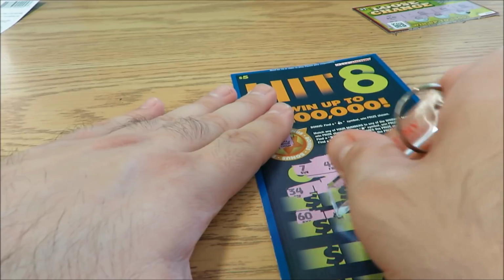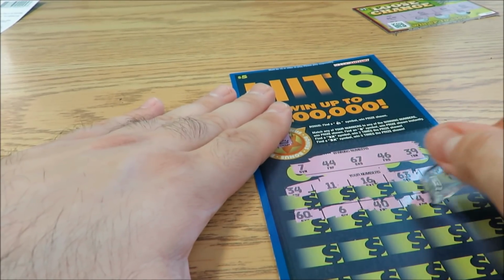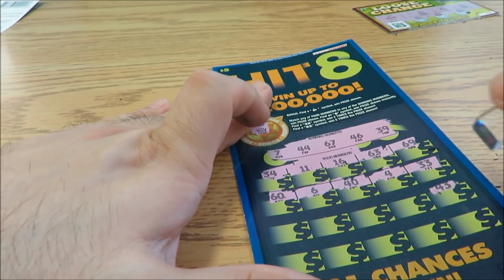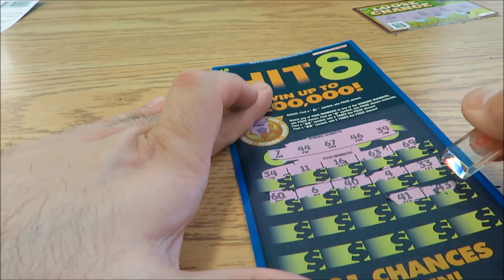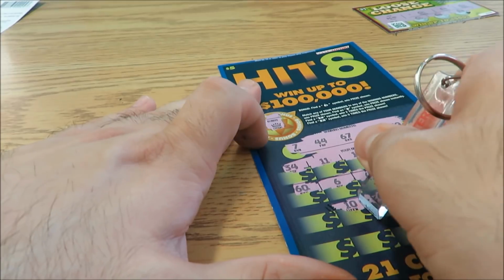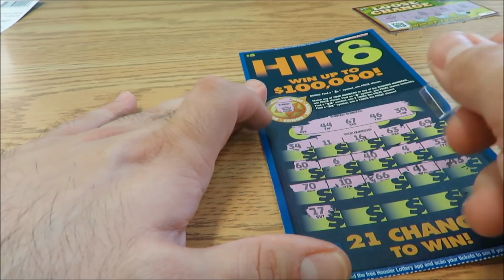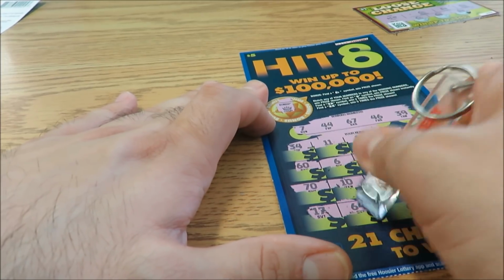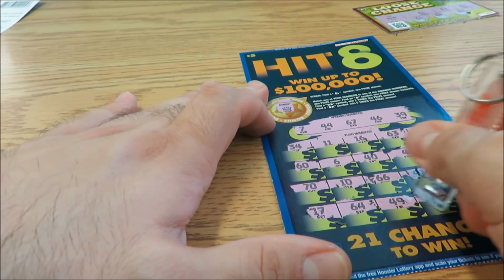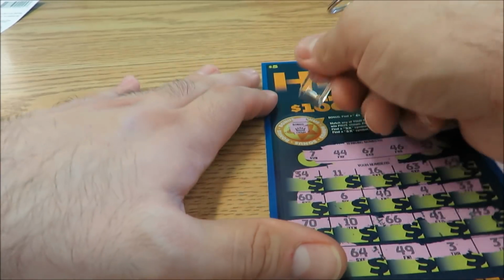No. 66. 40. 4. 33. 43. 41. 66. 1 off. 10. 70. Last row. 17. 64. 49. 3 and 37, nothing there.